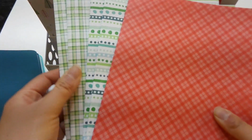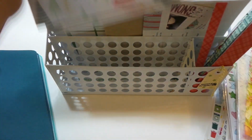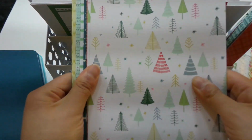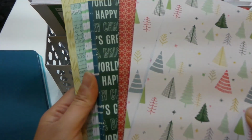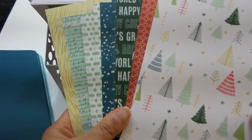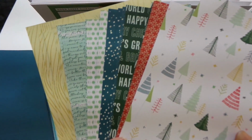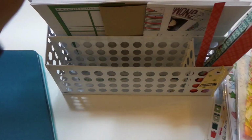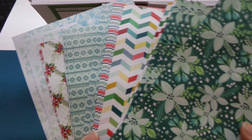these three patterns are from the main planner kit, and these ones here are from the memory keeping kit. And of course, I have duplicates of all of these patterns. I'll just fan them out a bit so you can see. And that's the back side.